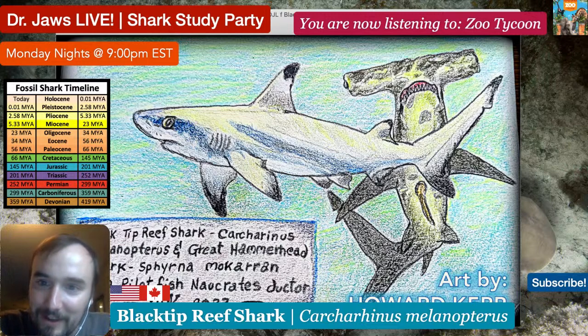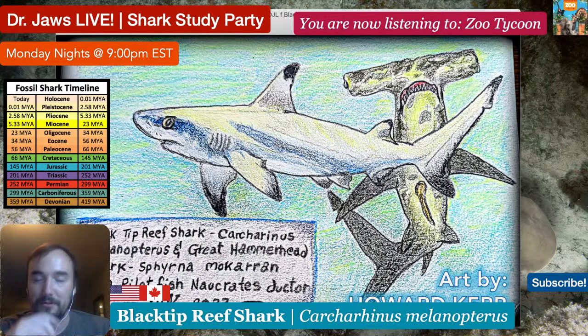I also love the great hammerheads, like the teeth, because we talked about on one of the streams how great hammerheads, I guess, have a double row of teeth, and it makes them look like an actual bristly mouth. So I love that detail as well. But this is super cool. I think the colors and how everything is positioned. This is one of my favorite pieces, to be honest.